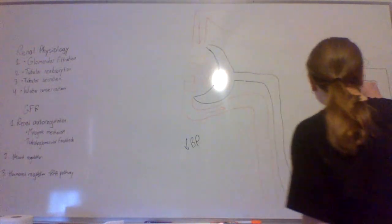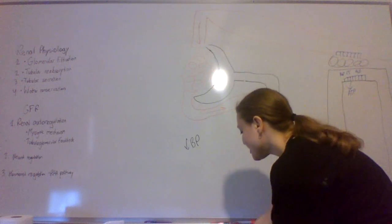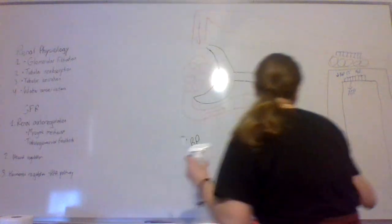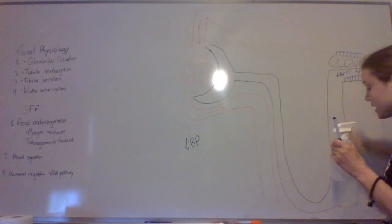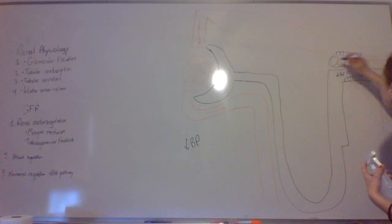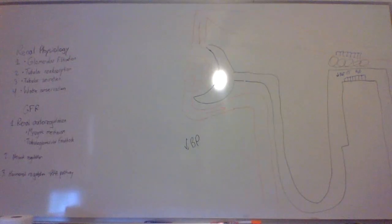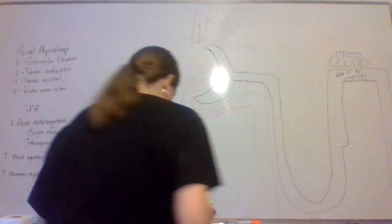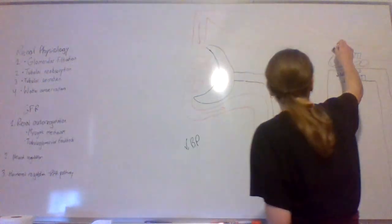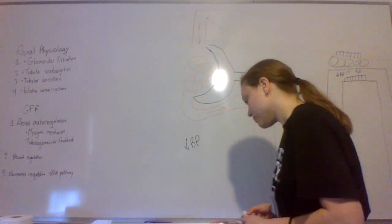It's also important to note that with the decreased blood pressure, there's a lower GFR, so we're going to get lower concentrations of Na+, Cl-, and H2O. And that kind of talks to the juxtaglomerular cells through this connective tissue that connects the afferent arteriole and the distal convoluted tubule. So the juxtaglomerular cells secrete the enzyme renin. So the enzyme renin goes through the blood.